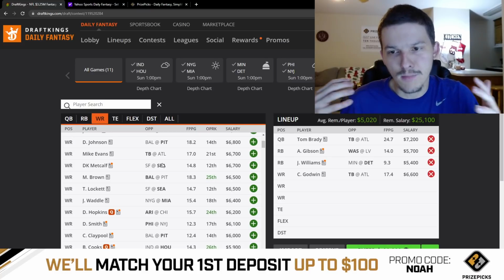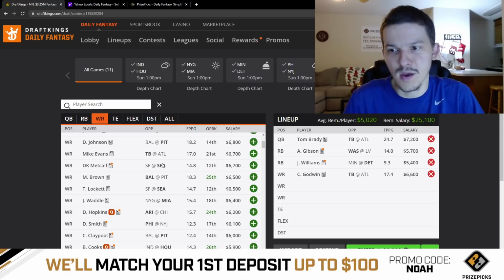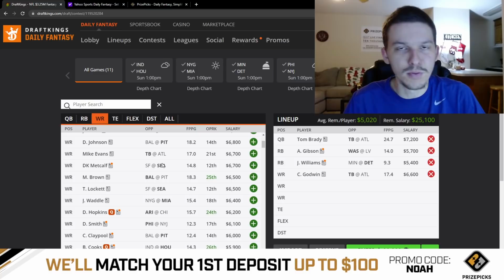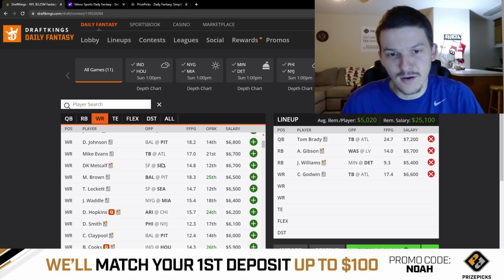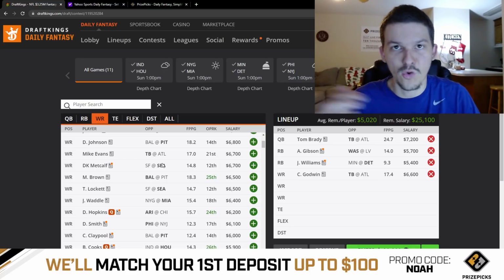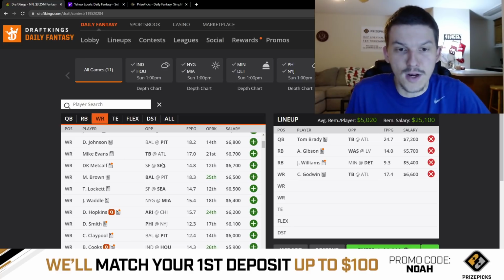We know how much of a pass-heavy offense this Buccaneers team is. Tom Brady's going to throw the ball 30 to 40 times probably in this game, and if Atlanta can keep it close and they can put up points, it's a possibility that we see Brady throw the ball 40, 45 times. So love Chris Godwin. I think Mike Evans is a good tournament play too. I would prefer Godwin, but I think Evans is in play, and then obviously we'll talk about Gronk when we get to tight end. I like Gronk quite a bit too.